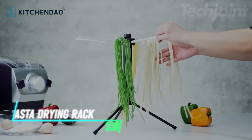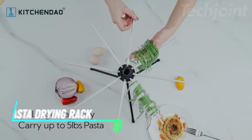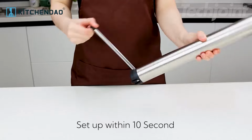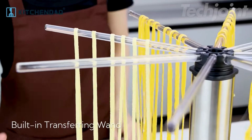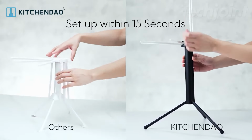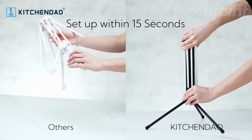This is a pasta drying rack designed to be compact and easy to use. It includes a pasta transfer wand and features 8 sturdy rods that can hold up to 6 pounds of pasta. You can set it up in just 10 seconds, and the rotary arms make transferring noodles a breeze without having to move the rack around. When you're done, it's simple to clean and store thanks to its detachable and foldable arms.